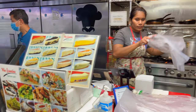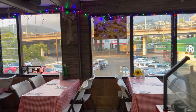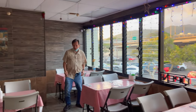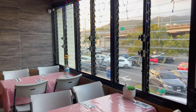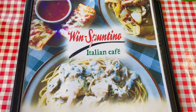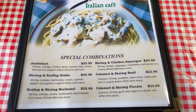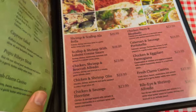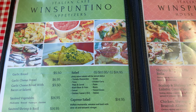Got the kitchen right here. Wow, what a spot. I'm curious what the menu for this place is. Wow, they have this big of a menu.